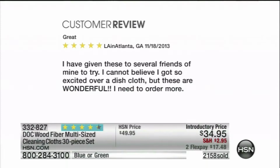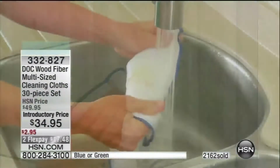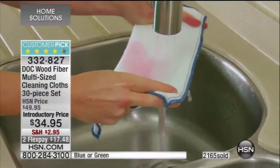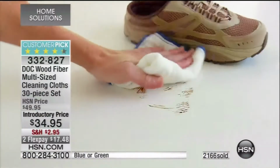Here's the other thing, too. When you first get them home, they have a very interesting texture to it and kind of an interesting feel. You're like, well, that's weird. They're very substantial. Doesn't feel like my little soft cloths that I put all my soft stuff in. No. These actually have kind of a... 8 layers. Yeah, 8 layers. You can feel that wood fiber in there, and that's what makes it unique. And you can see again in our video, you're rinsing it off.